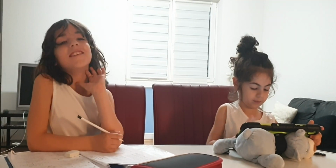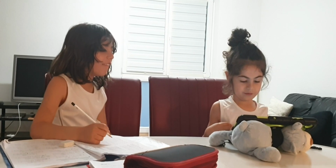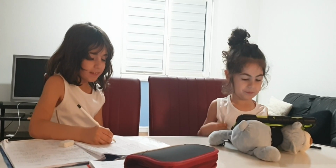Is the pen longer or shorter than the pencil? The pen is longer. Complete the sentence. Is the shark longer or shorter than the dolphin?